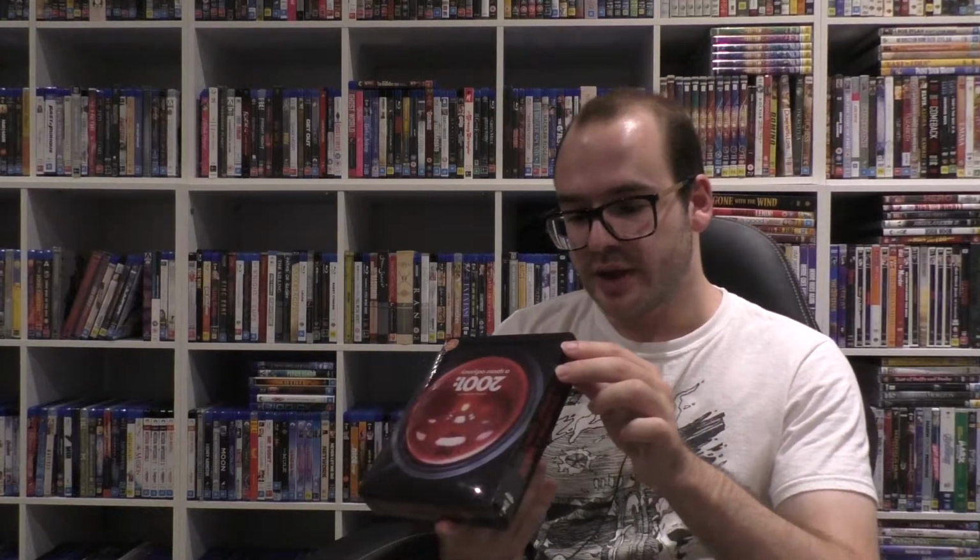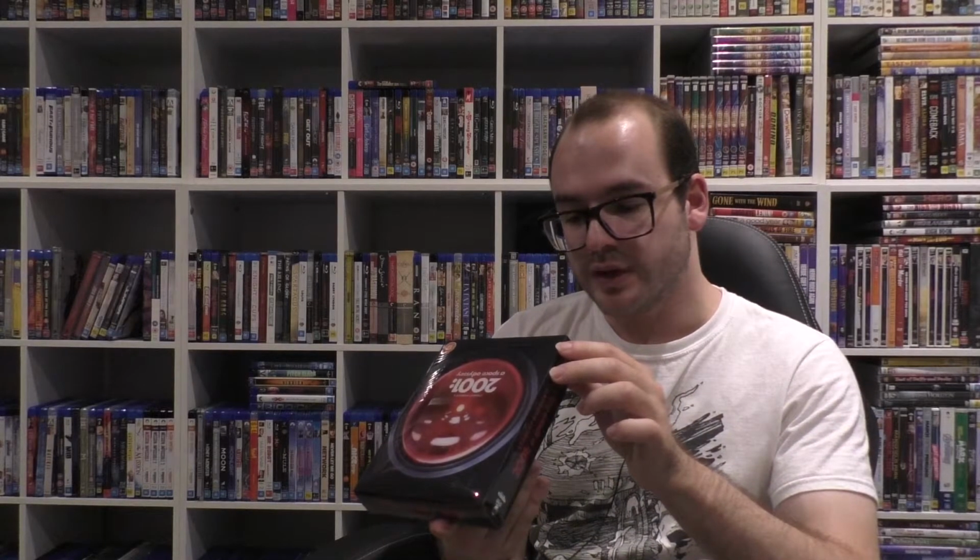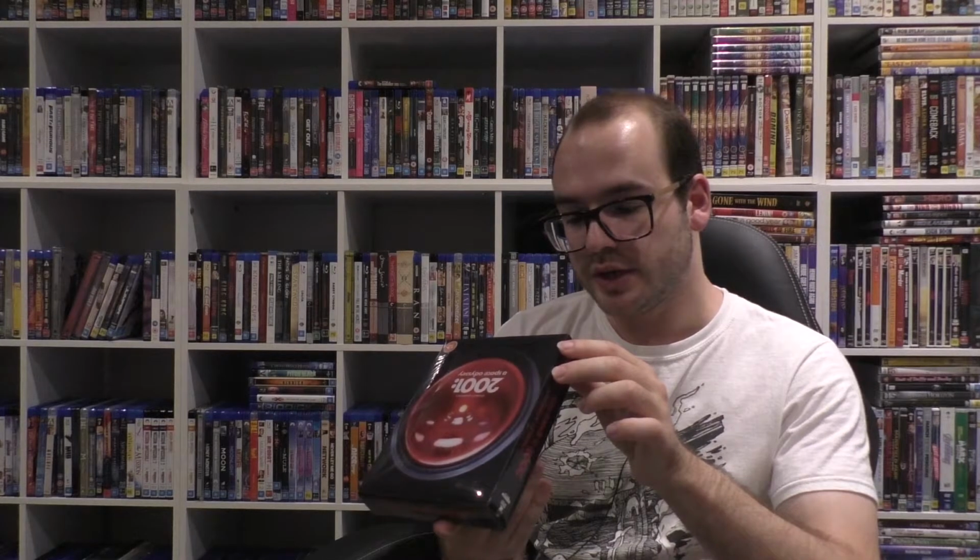So what is Titans of Cult? Let's start with that. Celebrating iconic cinema through unique home video releases featuring newly created artwork paired with thoughtfully curated collectibles. This is the 3-disc 2001: A Space Odyssey 4K set, which comes with the 4K UHD and 2 Blu-rays.